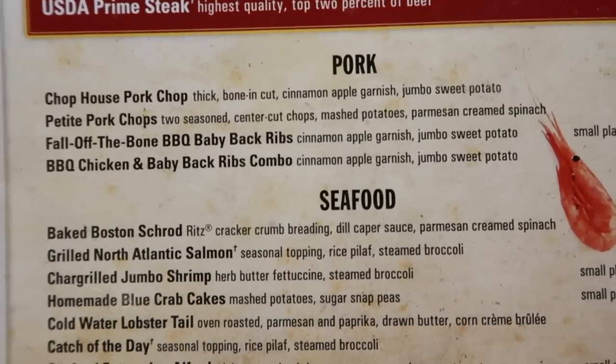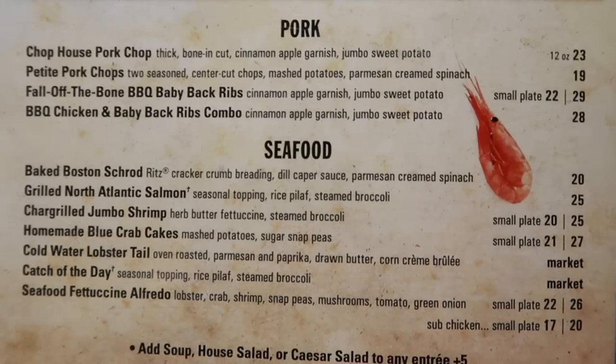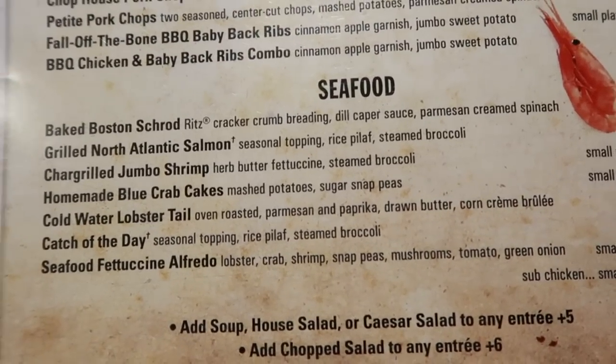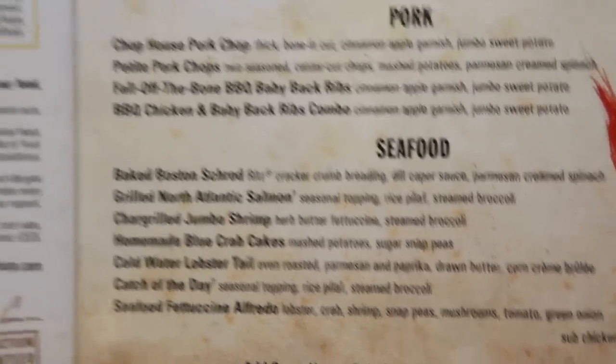And then they have pork. Pork chops, that looks good. I almost got that. Seafood, crab cakes. Kim's girlfriend ordered the char grilled jumbo shrimp that comes with fettuccine and broccoli. And then they have a whole bunch of sides. First of all, here's the dressing.